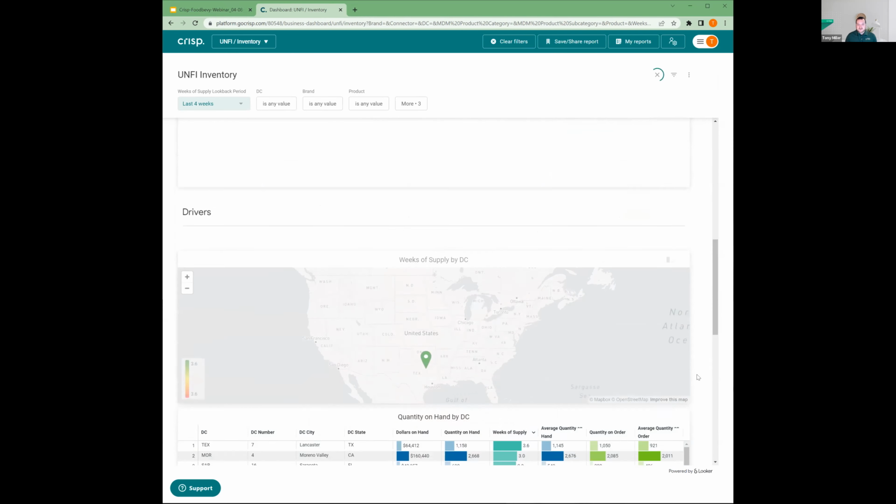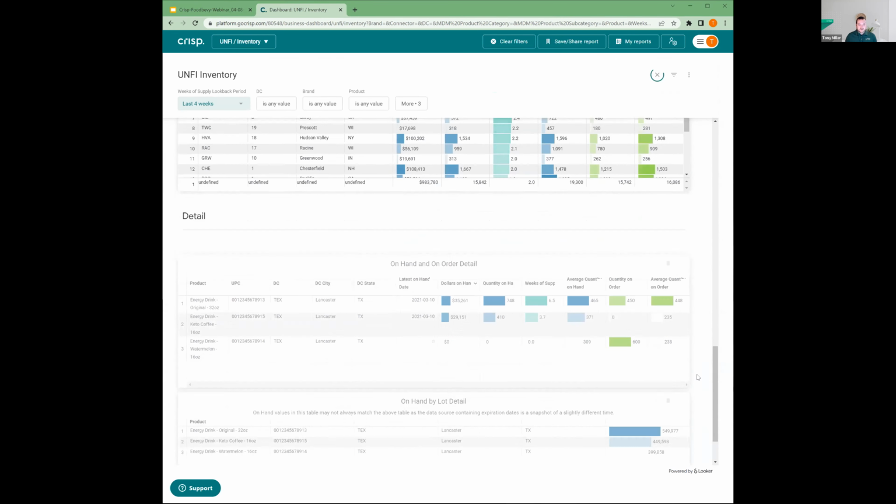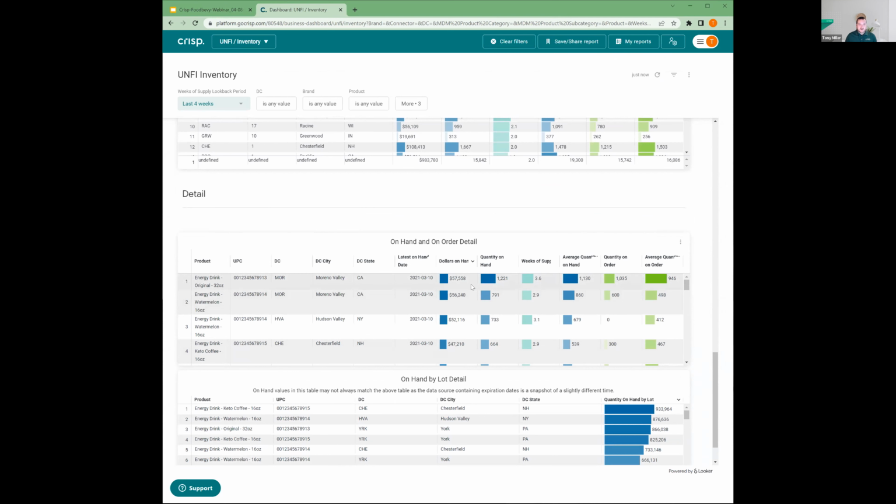Again, we still have that full detailed information where you can really see your quantity on hand by product, by DC, those exact same metrics broken down by your dollars, your quantity, that average on hand, weeks of supply, quantity on order. So it's really easy to get at those details and understand the health of your inventory within UNFI's supply chain, even Walmart's supply chain, even Walmart store inventory level detailed information, we can get at that too.